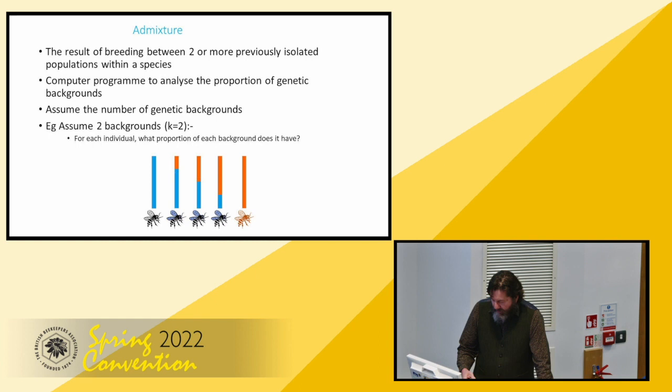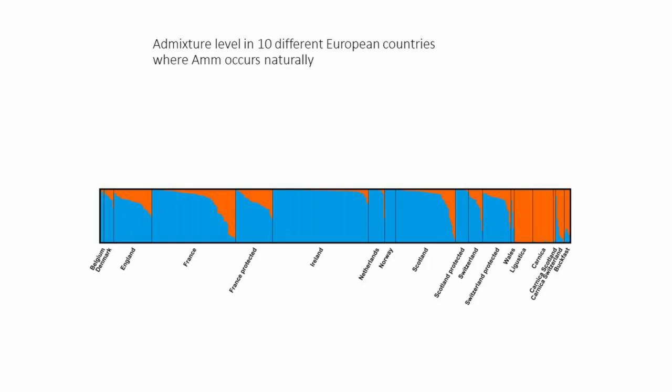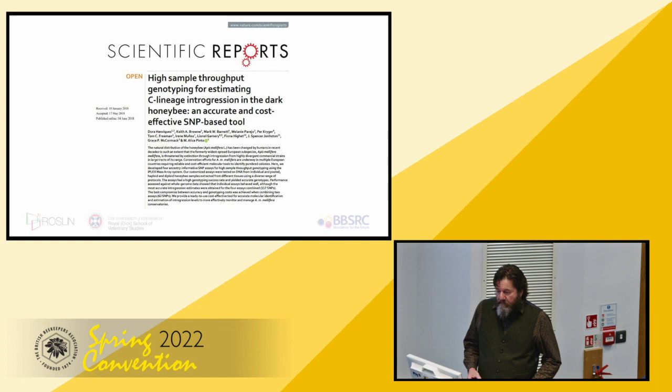Just to explain how these admixture graphs are put together, it starts like this, where we've got a bee with 100% estimated AMM ancestry, one with 100% estimated C lineage ancestry, and hybrids in between. Then you put all those together and you get this graph here, and we can see that we're doing quite well for conservation of AMM in Ireland and Scotland, and there were a few good samples from the B4 project in Cornwall. That was published in 2018 in a journal called Scientific Reports.